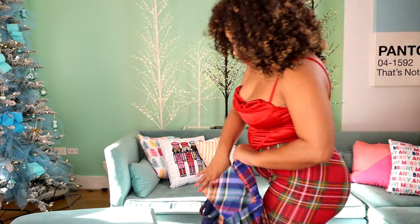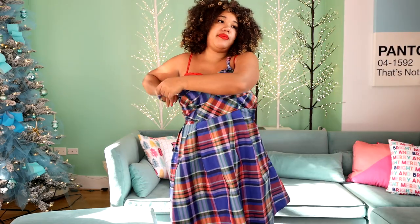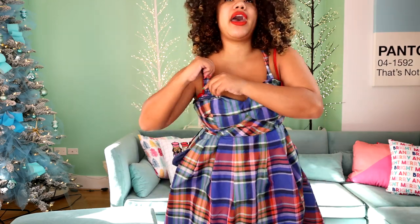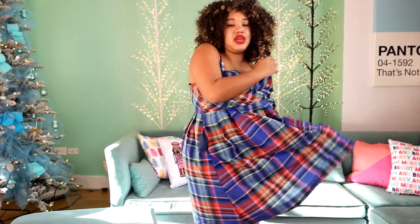Right, let's do the plaid dress. This one is also from Anthropologie. I wore this a few times. I wore this the other day in my vlog, and then I also wore it early, in November. I went to a holiday preview. I think it was actually October. Pockets, these straps are detachable. Everything we want in a holiday dress.